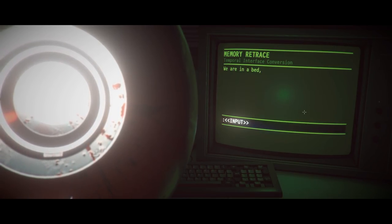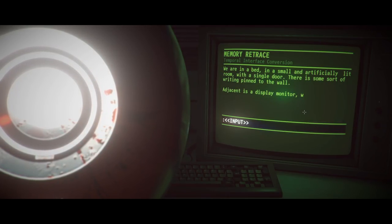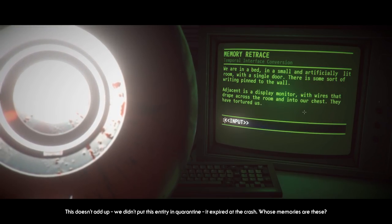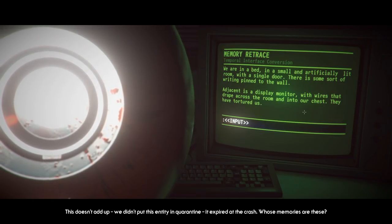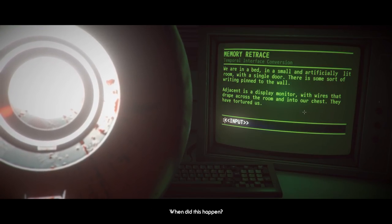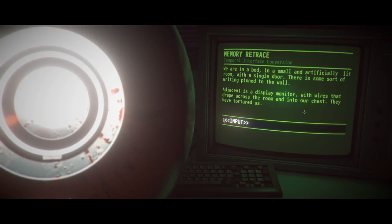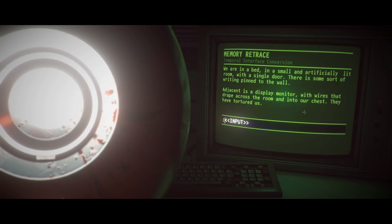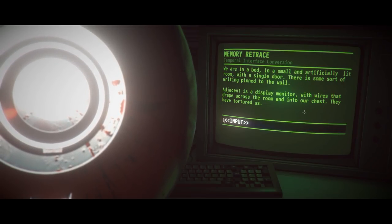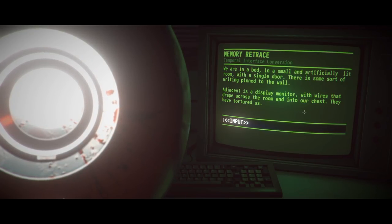Look around. We are in a bed in a small and artificially lit room with a single door. There's some sort of writing pinned to the wall. Adjacent is a display monitor with wires that drape across the room and into our chest. We didn't put this entity in quarantine. It expired at the crash. Whose memories are these? When did this happen? Adjacent is a display monitor with wires that drape across the room and into our chest. They have tortured us. This may be the experimental chamber?